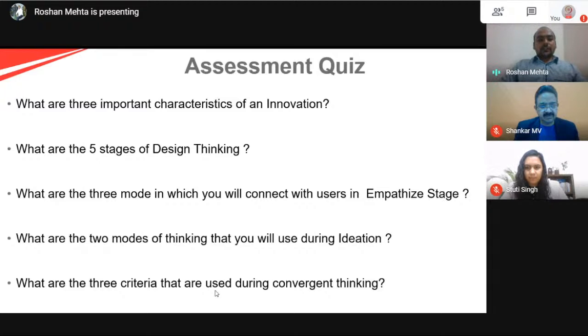Here are some questions. What are the 3 important characteristics of an innovation? What are the 5 stages of design thinking? What are the 3 modes in which you will connect with the users in the empathize stage? What are the 2 modes of thinking that you will use during ideation? And what are the 3 criteria that are used during convergent thinking? So these are the set of assessment quiz questions for you.